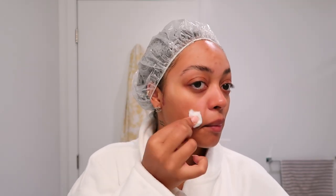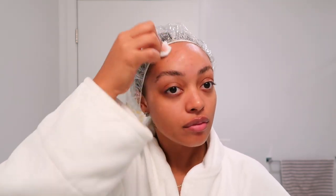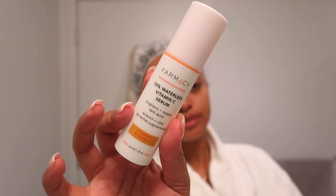And then I go in with my toner from Laneige. I absolutely love this toner. It's a toner and a moisturizer in one. I still go in with moisturizer anyway, but I love this toner. So good for dry skin. Doesn't make me super oily, but it does hydrate my skin.